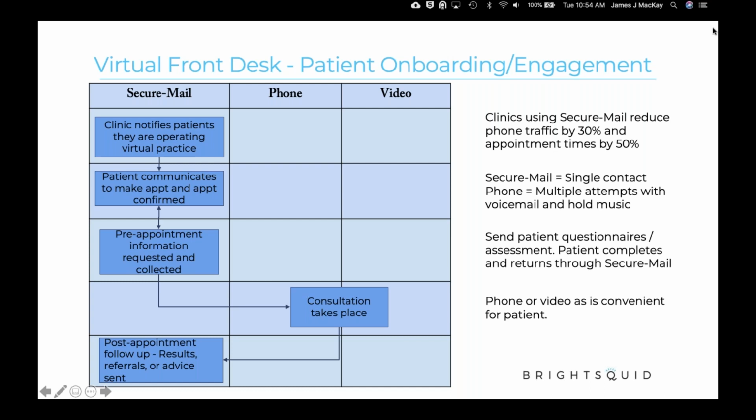So it's a really helpful visualization to look at how things can be managed differently and where you can find efficiencies, because typically anywhere you're going to have phone, you're going to have a lot of back and forth. So Secure Mail helps cancel a lot of that out.